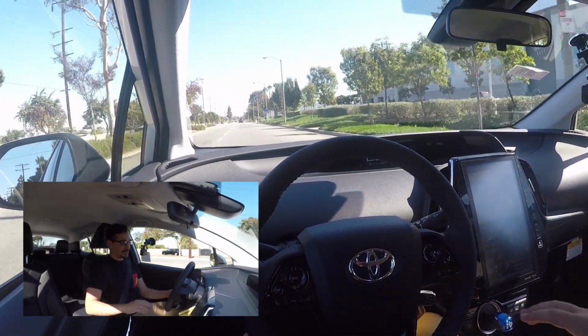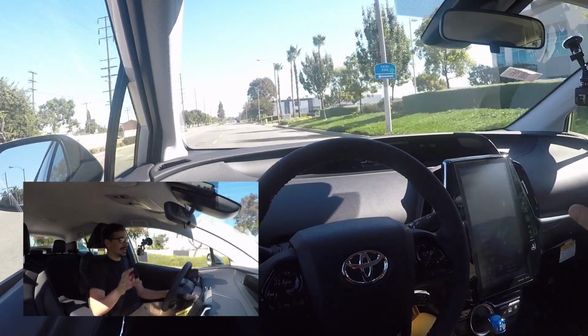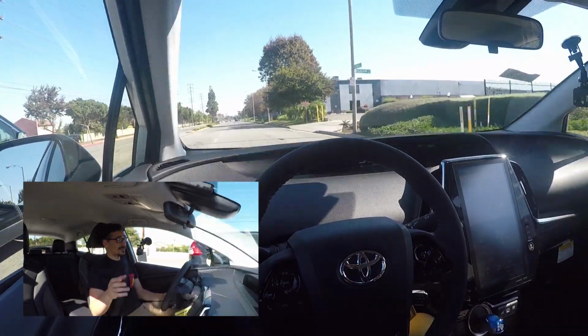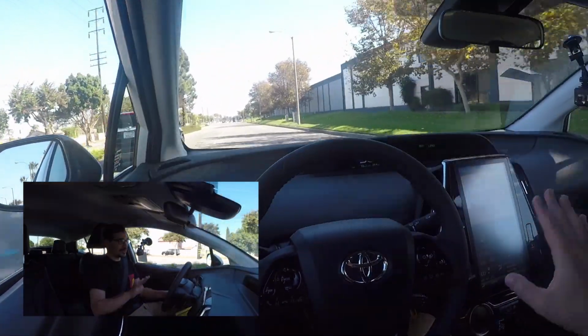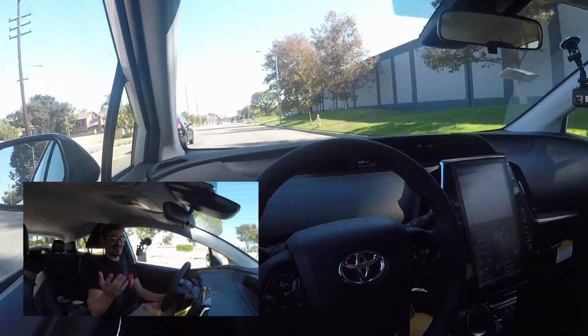I think there's so many features within this infotainment display, as well as all the hybrid options in terms of your drive modes. Go out and test drive one, see how you like it. It does drive like a Prius, so if you're used to it, this feels right at home, and if you're not, you'll learn all the fun of driving a Prius.